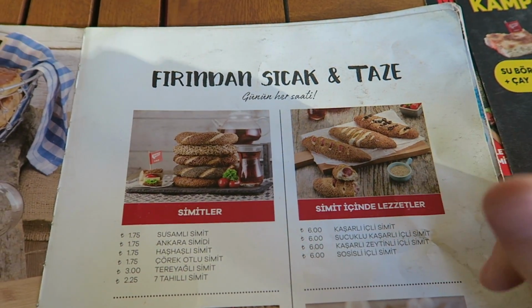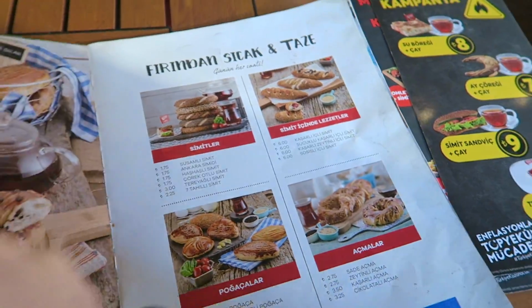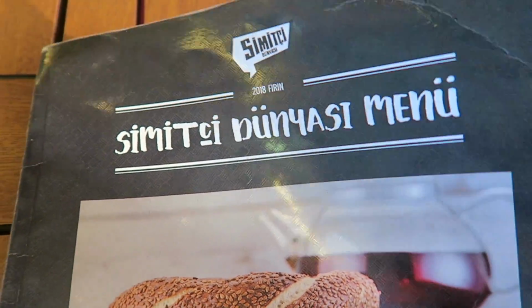Before I run through things, I apologize for my mispronunciations. I really don't know how to pronounce anything, even the name of this place. I'm not even going to attempt it. You can read it here and find it.